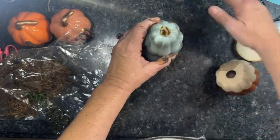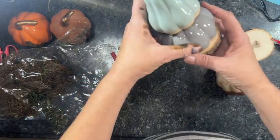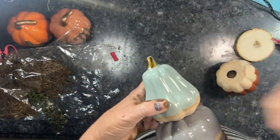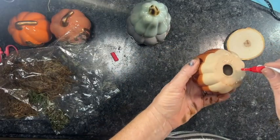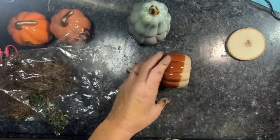And I thought this looked cute. And then I'm going to glue the other one on the wood round, and then all we're going to do is put some glue around the joints so I can throw some moss in there and around the base of the pumpkins. And that's it. I mean, that's really it. But I think it's cute. It's so easy, and just takes these pieces and just elevates them slightly. So that was it. That's this one.